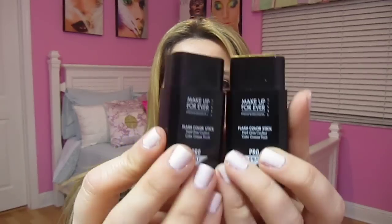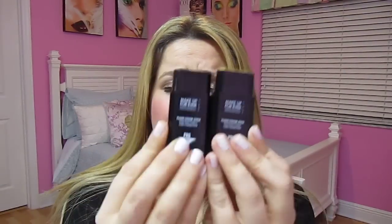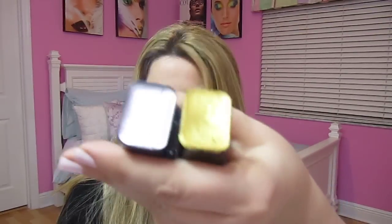And the reason I wanted to show them to you guys is because I have these two Makeup Forever Flash colors that are quite pricey. I got these at the Makeup Forever Pro Store in New York when I was there for my birthday last year, 2012. And they're great products, great products. But these are the best dupes for these two products, and they're like more than half the price. So I wanted to show you the similarities of the two products.